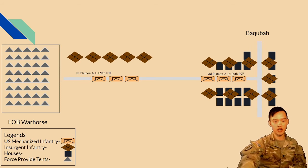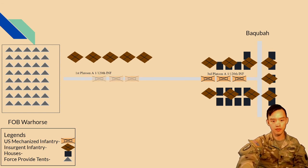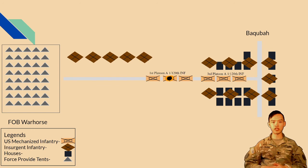Specialist Denson's Bradley would then get hit by an RPG, wounding him and several others. Sergeant First Class Stephen would run through a hail of gunfire without body armor and weapon to secure the Bradley and retrieve Specialist Denson from the Bradley. Continue on with the mission. 1st Platoon, Alpha Company would then receive another RPG hit, but this time against Sergeant First Class Denson.